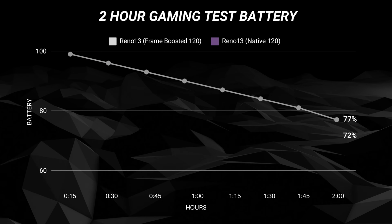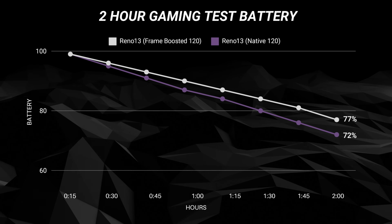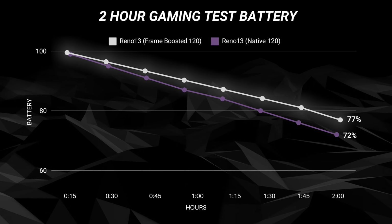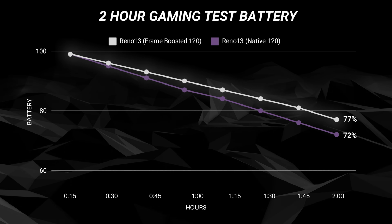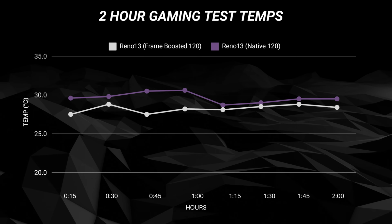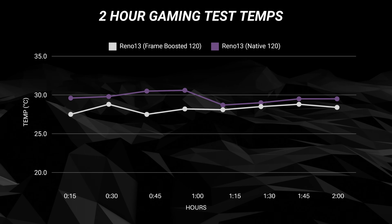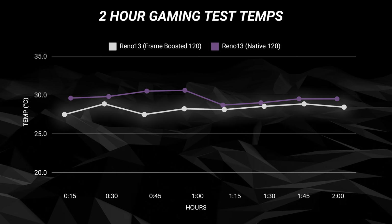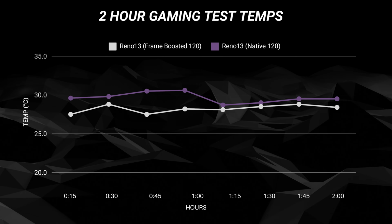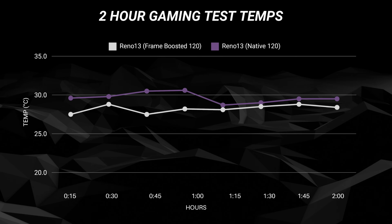When we played Mobile Legends for 2 hours with frame booster on at 120 versus 2 hours at native 120, the frame boosted version used significantly less battery, draining by only 23% compared to the 28-point drop when rendering it natively. And then the second reason for going frame boosted are the temperatures, where in those same 2-hour sessions, with frame boosting, the phone ran about 1.5 degrees Celsius cooler, which could help further reduce any kind of potential stutters or jitters due to throttling.